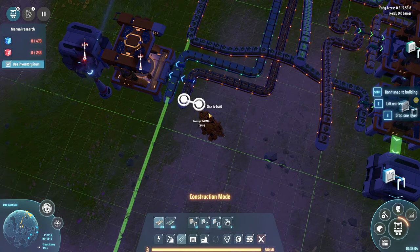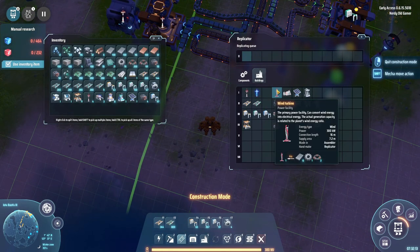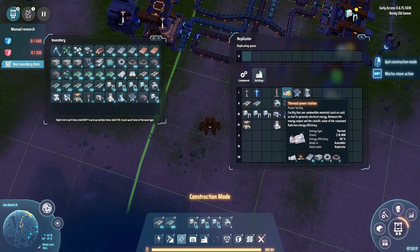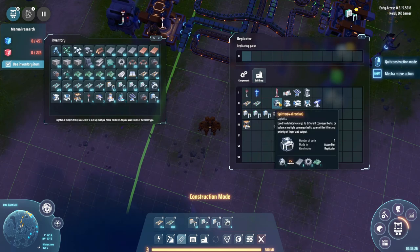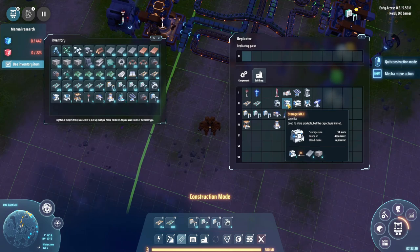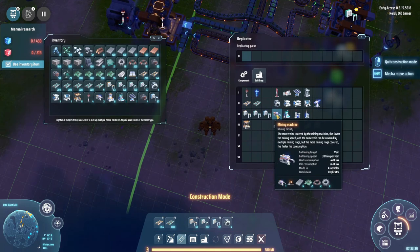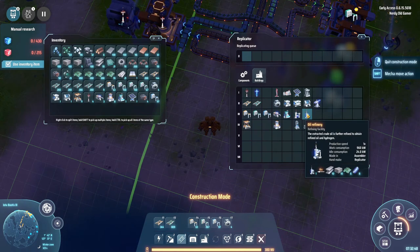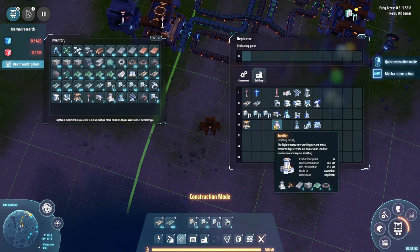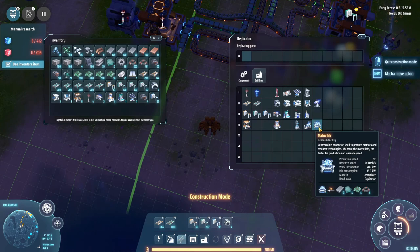So, you come out here. Let's see if there's anything else that we want to make that needs these things. Thermal power stations. Accumulators we can't make yet. Splitters, don't need them. Ooh, mining machines might be nice. And smelters. Mining machines and smelters. And Matrix Lab.